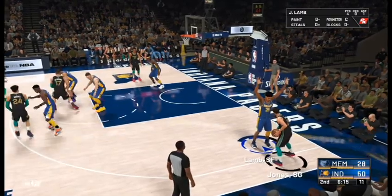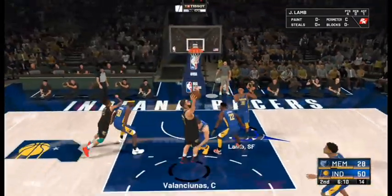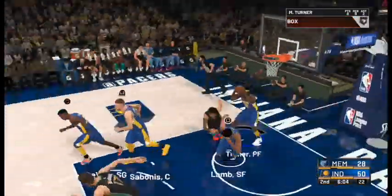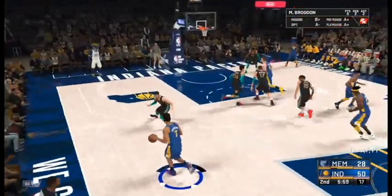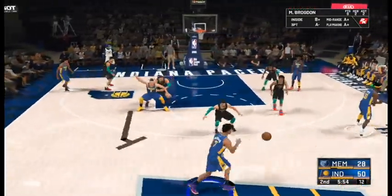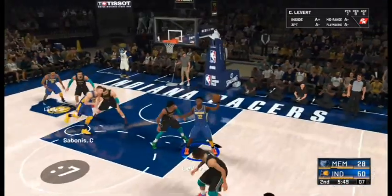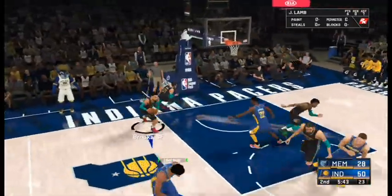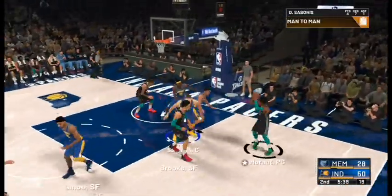Lamb against Jones. Morant outside. But they'll get another chance. Second chance shot. He can't get that one to fall. Nice D from Sabonis. Now the Pacers with it. They're on a 17-6 run. Turner finds Brogdon. Back to Turner. Pass to LeVert. Out to Turner. 4 on the shot clock. Off target from three-point range. And they had some botched coverage that turned into no coverage.